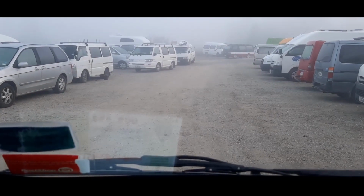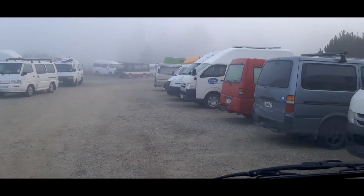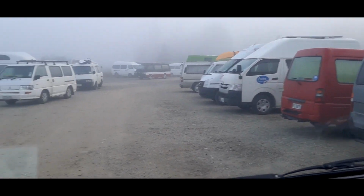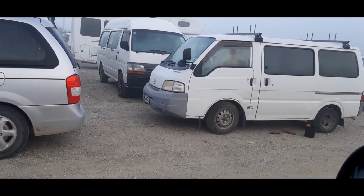So this is us going out at 8 o'clock in the morning, very foggy, absolutely just chocker, bumper to bumper. Double parked, triple parked at the back, absolutely.